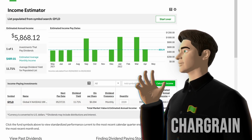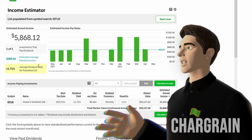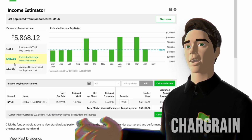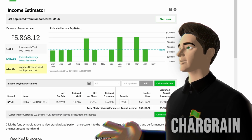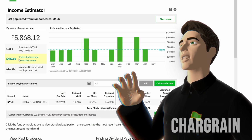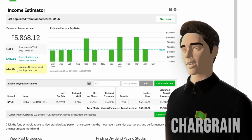Here we have a potential $50,000 invested in QYLD, and now you're looking at, wow, $490 a month in distributions. That's every single month. That could seriously start paying bills. These distributions are passive income incarnate. What's even better, at over 11%, that's averaging out to about 1% per month in returns, which is crazy.